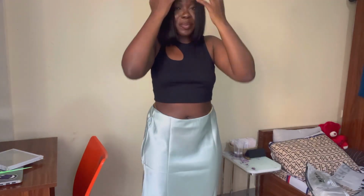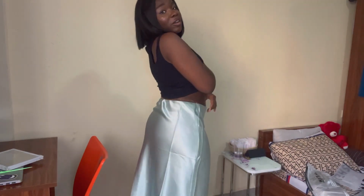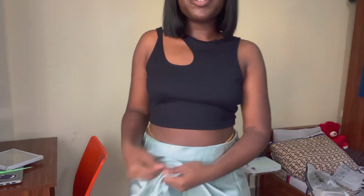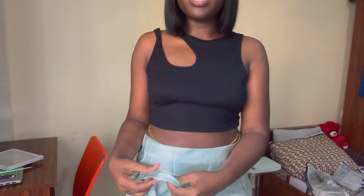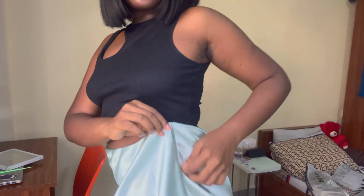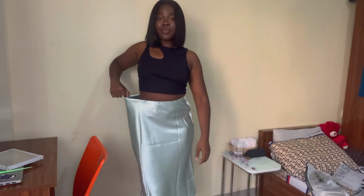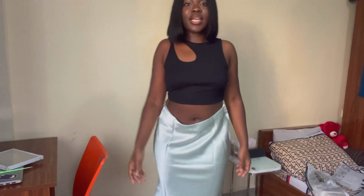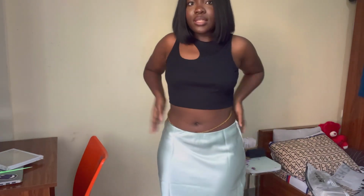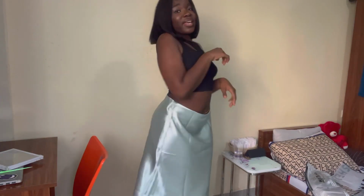I got it in sage green, and I really love the color. I love the feel, the material. It doesn't feel cheap, it's really, really nice. It's not itchy or anything like that. It has an eyelet here and then a zip here as well. It's just really, really big. That's honestly the problem with it. But just get it tailored. And besides that, I think I can also wear it like this. Besides that, it's really nice. I really like how it is on my body.